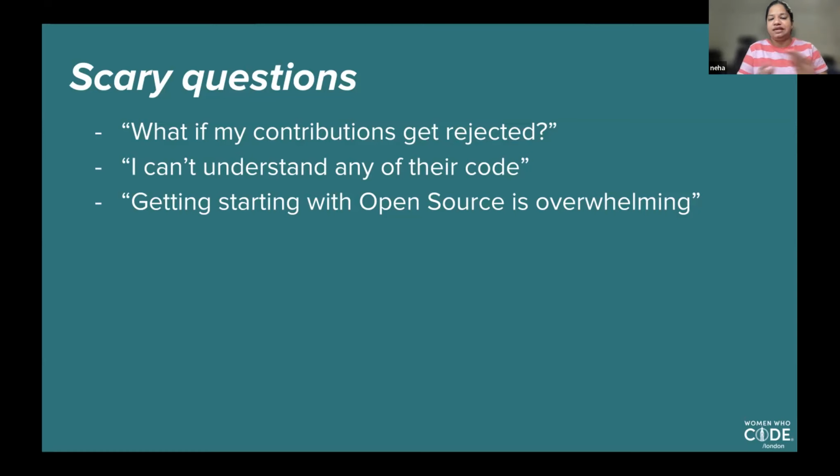Your contribution will never get rejected. You will only get feedback. For example, if you design a logo and share it as a contribution, and the person didn't like it, they are never going to reject it. They will always give you feedback on what changes they are looking for. And this is the beauty of open source contribution, that you will always get feedback. Same with code. If your code is not correct, again, you will get feedback.